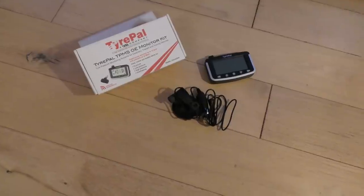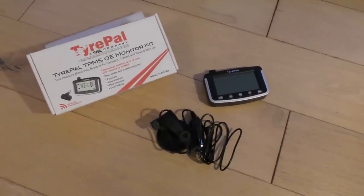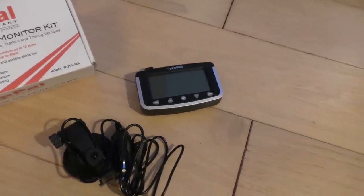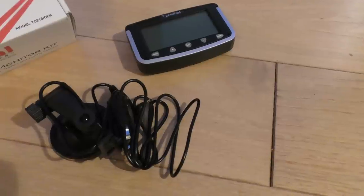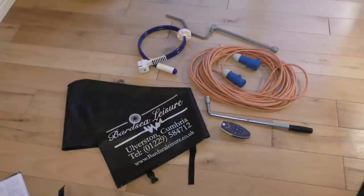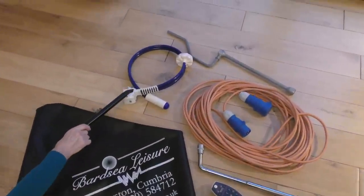The tyres on this van have sensors in them, which send a signal to the tyre PAL monitor, which you would have in the tow vehicle. It constantly gives you the temperature and pressure of each tyre, a wonderful safety aid. Included in this sale is the Whale Watermaster pump.